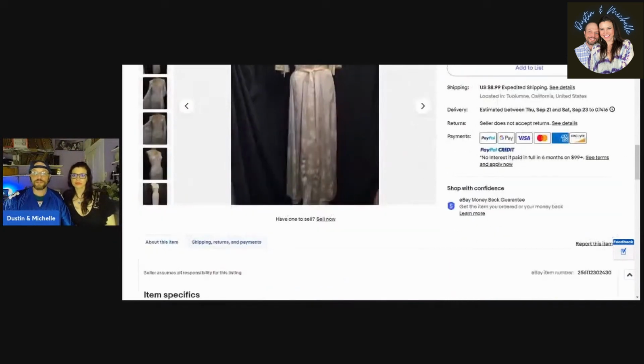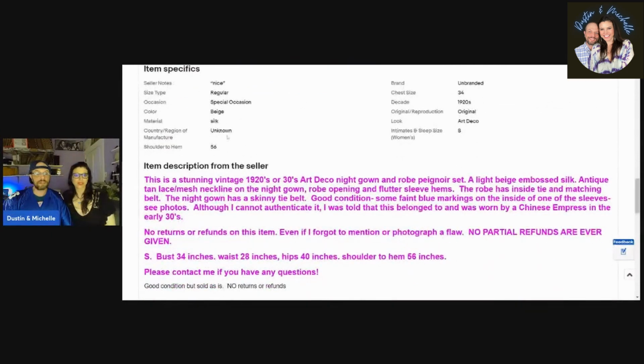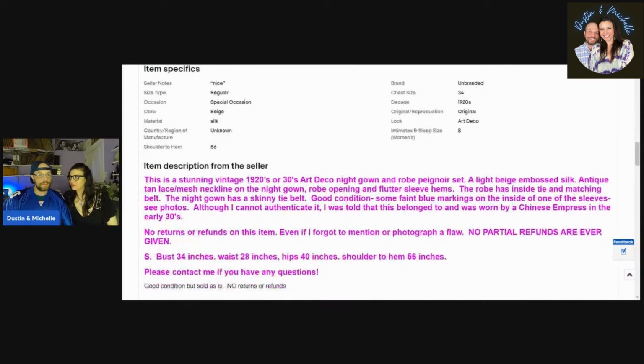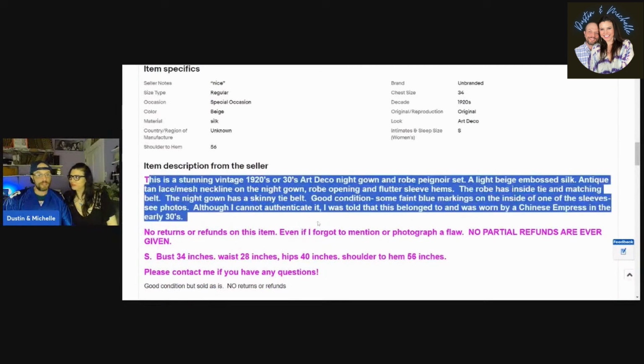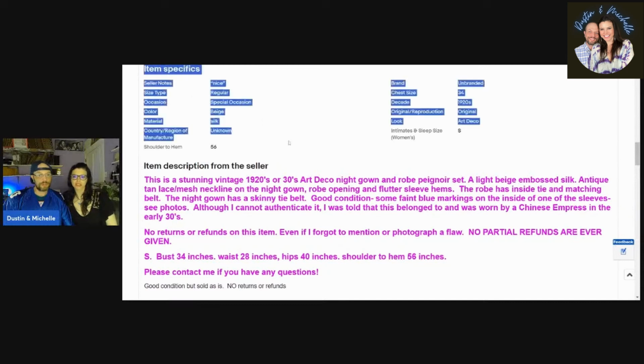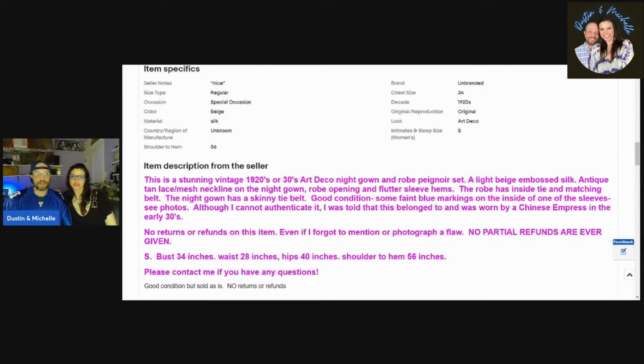Now, if it was silk, we look down in the... it's silk! It does say in the item specifics that it is silk right here. So... wow. Yeah, good call. Wow. So also... Okay, so it is silk. It is in the item specifics, which is good as well. Yes. But putting it in a title is not going to hurt. Oh my goodness, it would bring so much traffic.